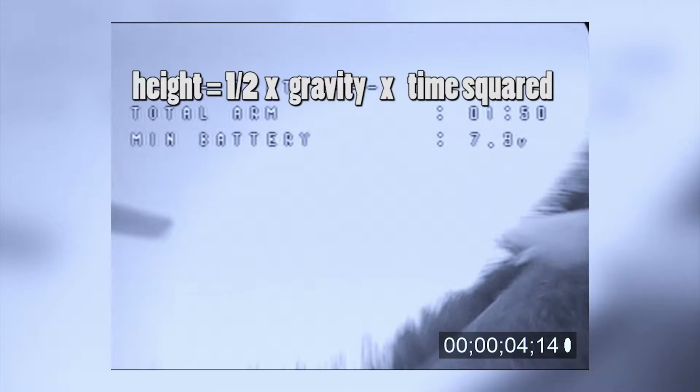In any case, you see I have the time code running in the bottom there, and you'll see it says 4 seconds and 14 frames. Since this video is running at 30 frames a second, it's about half a second. So the formula to figure out how high this fell from, with no air resistance considered, just straight up as if it was a solid rock you just dropped, is height equals 1/2 of the pull of gravity times the time squared, or h = 1/2 gt².